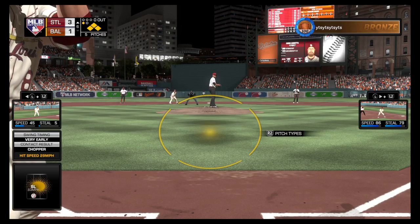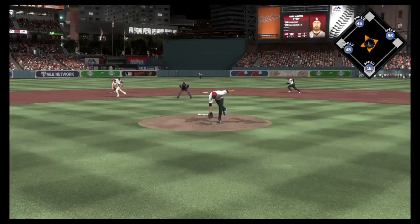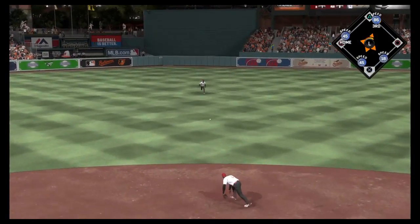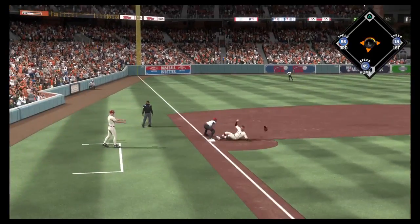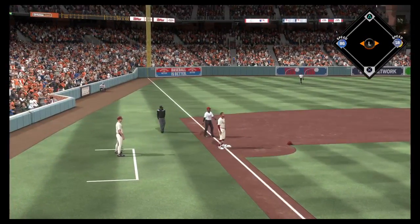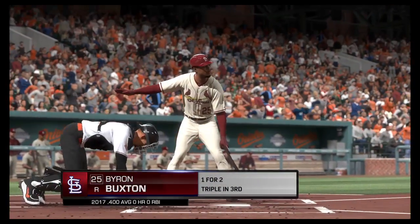Man, I tell you what, if I had a timeout and I went out there to talk to him, I'd say, look, we just got to minimize the damage. Bases loaded, no outs. We don't want them to blow this open. Meanwhile, this ball gets down. It's a base hit. One run scores. And he will make it to third by a whisker as he's safe on a very close play.